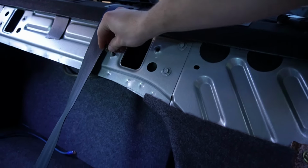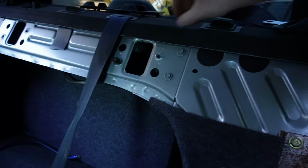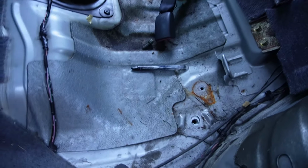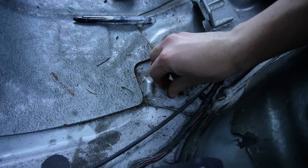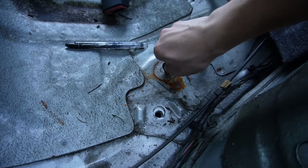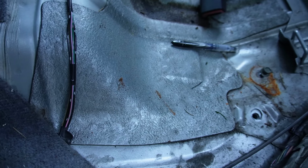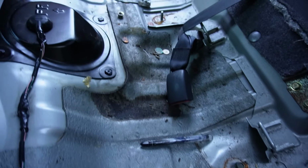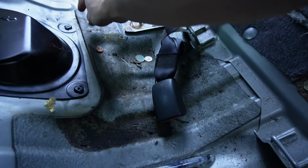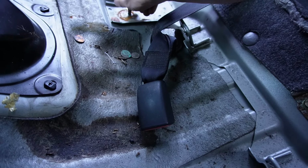And to make sure I don't lose any bolts, I'm just going to very quickly put things back in the places that they came from. That way, when we put the car back together, it's not like a game of, all right, guess where this bolt came from. It's just, hey, here's the bolt, here's where it goes. Makes it nice and easy.